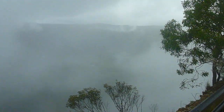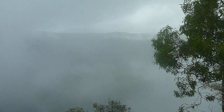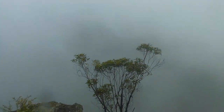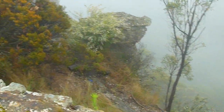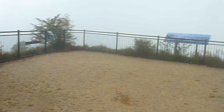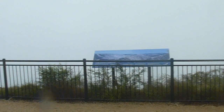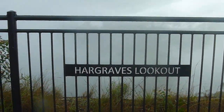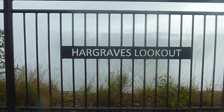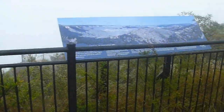Now you can see the valley down below. I think if we wait 5 or 10 minutes, Jules, it'll clear. You don't reckon? No. What's that down there? Someone's dropped something down there. Oh, here we go. This will give us an idea what it looks like. Hargreaves Lookout. So I would urge people to come and do Mount Blackheath and Hargreaves.